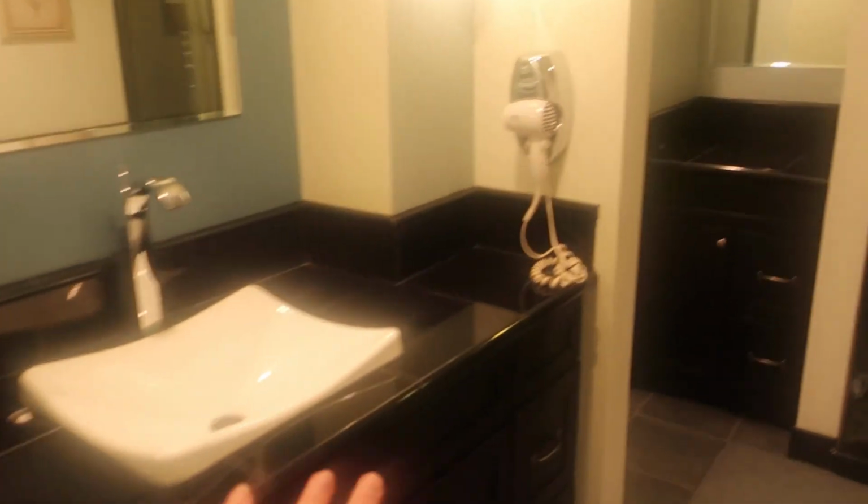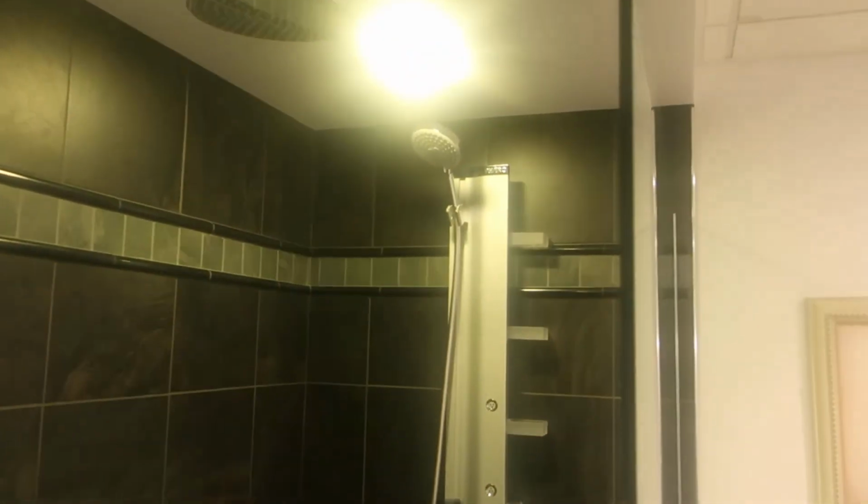So again, they did a nice granite tile counter, extra built-ins. Has its own soaking tub, which is just phenomenal. I'm actually jealous of it. And a big two-person shower with full shower setup on both sides, rain shower head in it as well. That's all tile, very nice.